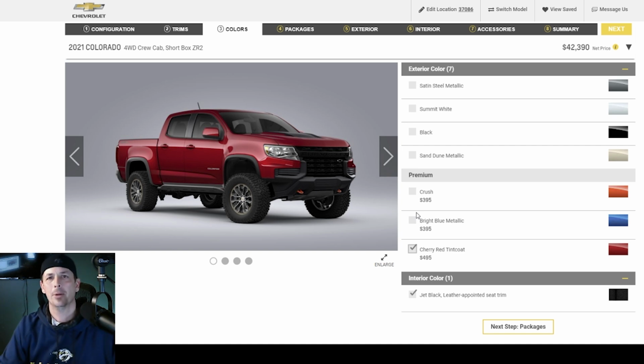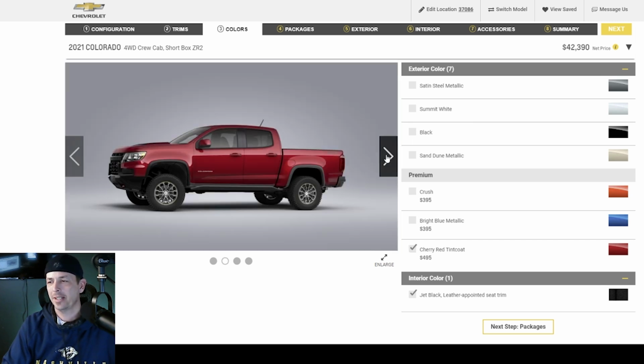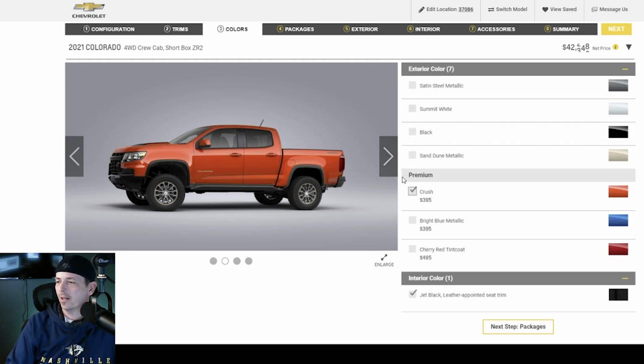Now, if you've watched my build and price of the Bronco, you'll know that this is a color I chose for the Bronco. So it wouldn't be too bad on my list here. It's a classic looking color. And even though I like it, I think the Bronco is sort of a classic, a throwback thing. On this, I don't think it would work for me. And it's an extra $100 more, so $495. So I'm going to go with my first choice of the orange.